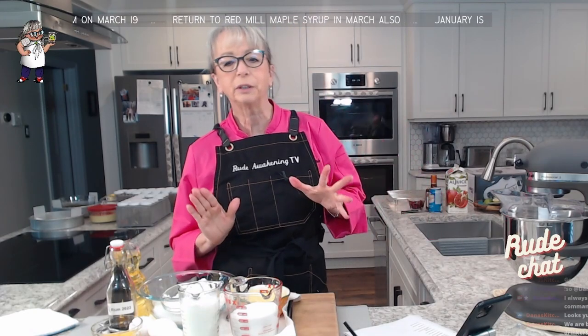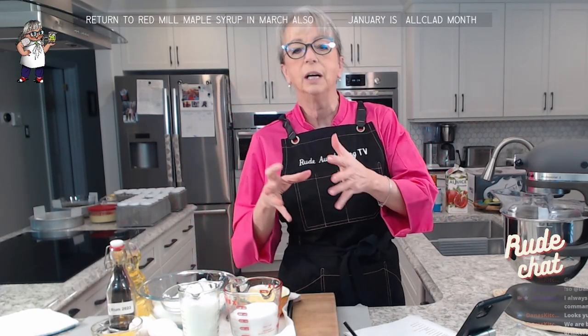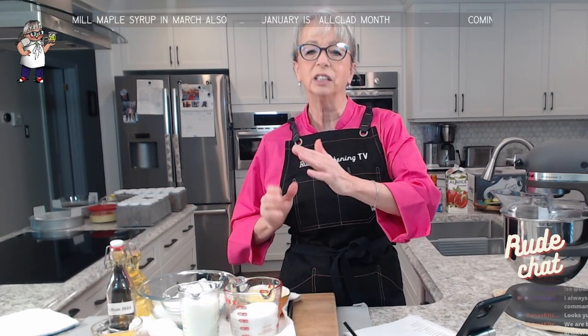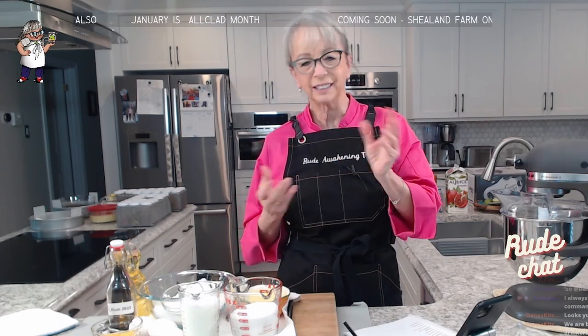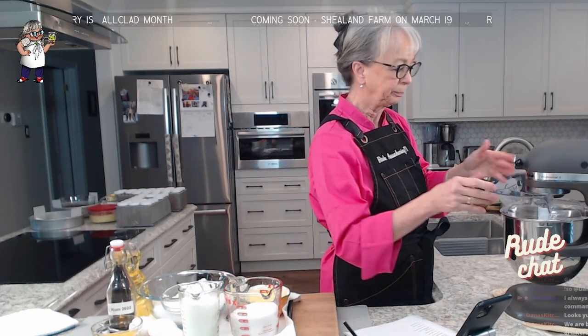What is pastry cream? Pastry cream is an egg yolk cream that is used as a filling or a center. It's not a cream like you would eat like a pudding. It is an egg yolk based. It's a little bit stronger. It's delicious, and you've had it. You've had a Boston cream donut, and you've had it.